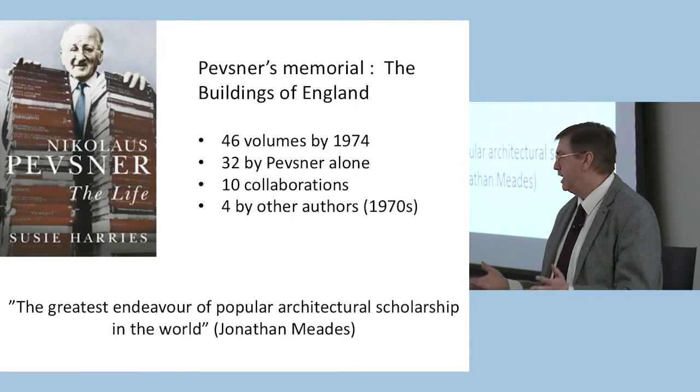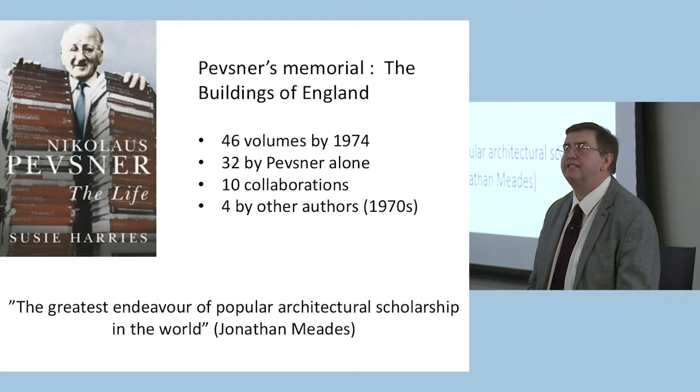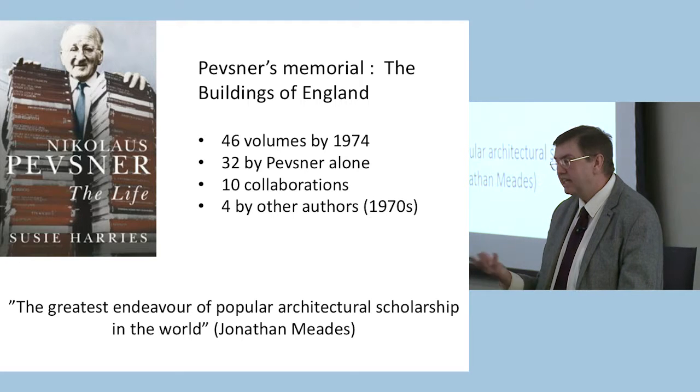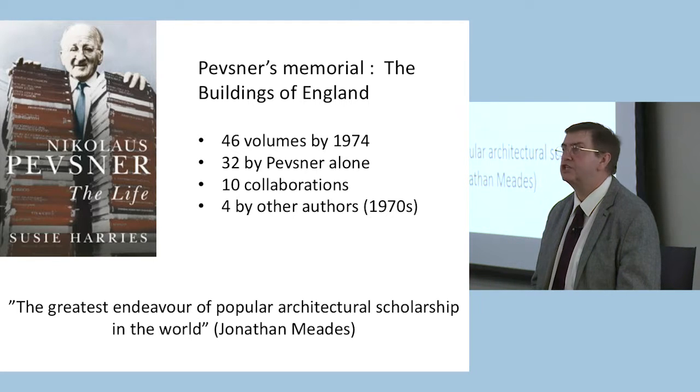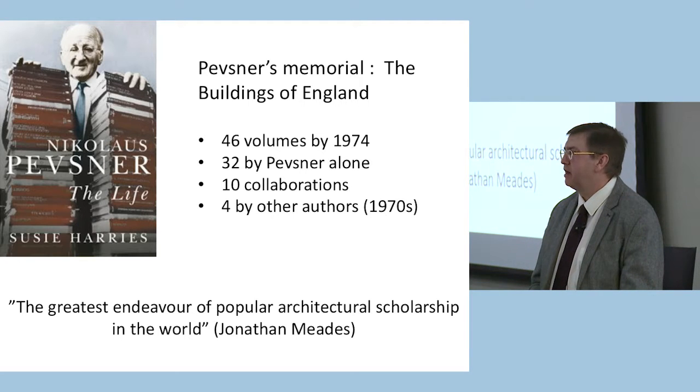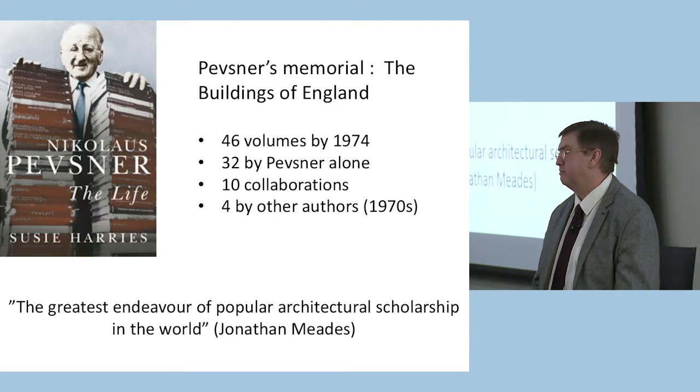So in those years, from 1945 to 1974, when he retired, 46 volumes were published, 32 were by him alone, 10 were collaborations, and then right at the end in the 70s, when he's actually getting past retirement age, he allowed 4 volumes to be written by other people. That was a really big deal, having someone else write a whole volume.